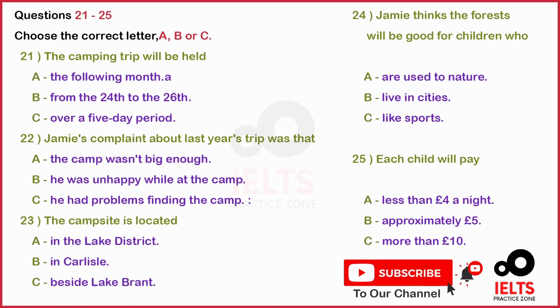Suggestions for improvement are always welcome, Jamie. So, what have you been thinking about? Well, to tell the truth, I wasn't completely happy with the camp we used last year. It was rather small, and I didn't feel that the grounds were particularly well kept. Go on. I did some searching, and I think I found the perfect spot. It's called Shepton Meadows, and... Is that the campsite in the Lake District? No, actually it's just outside Carlisle. It's a huge site, and it's on a lovely lake, Lake Brant, I believe it's called.